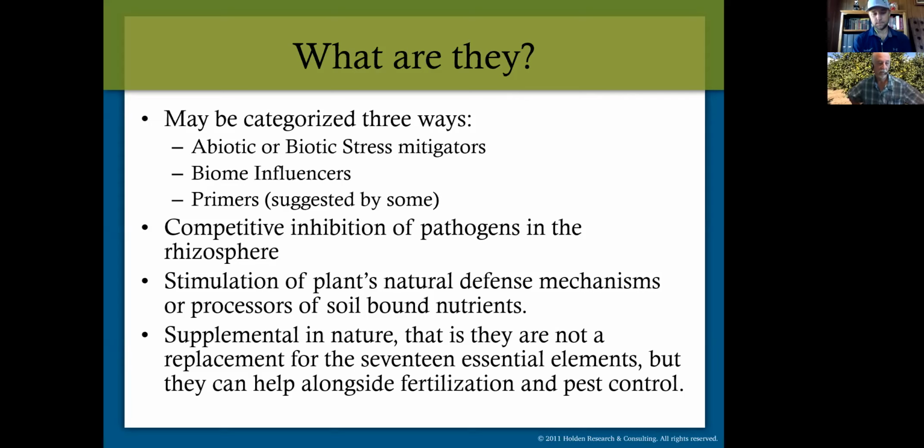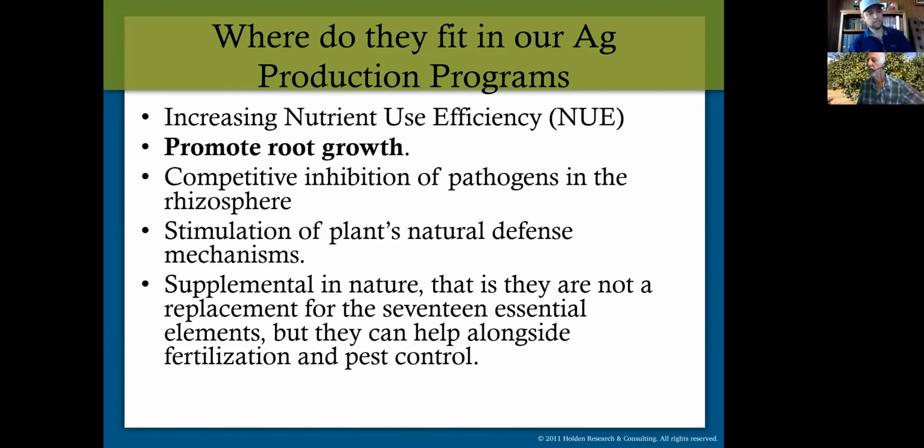I've still got plenty of food. I'm cooking dinner and all that, and it's been noted in my income. My spending has dropped in the area of eating out, and that's not a need. That's just a want. And sometimes these products are areas of want, and they're not necessarily need. They're not meant to replace those 17 essential elements we have.